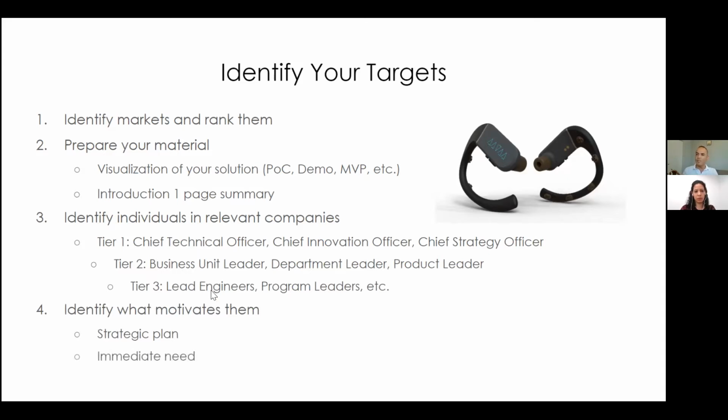They might have an immediate need for your technology, or some individual might have some personal incentives, as in the case of tech scouting, finding new innovations. All of these are great motivators.